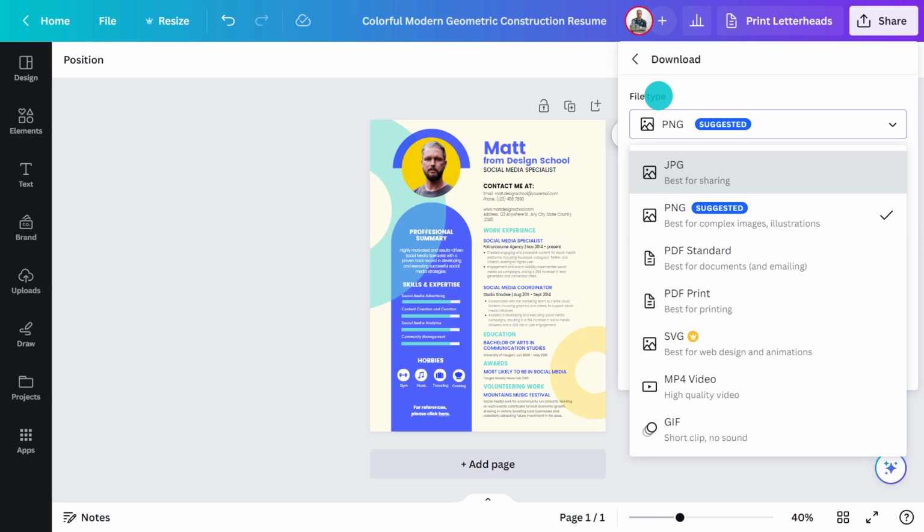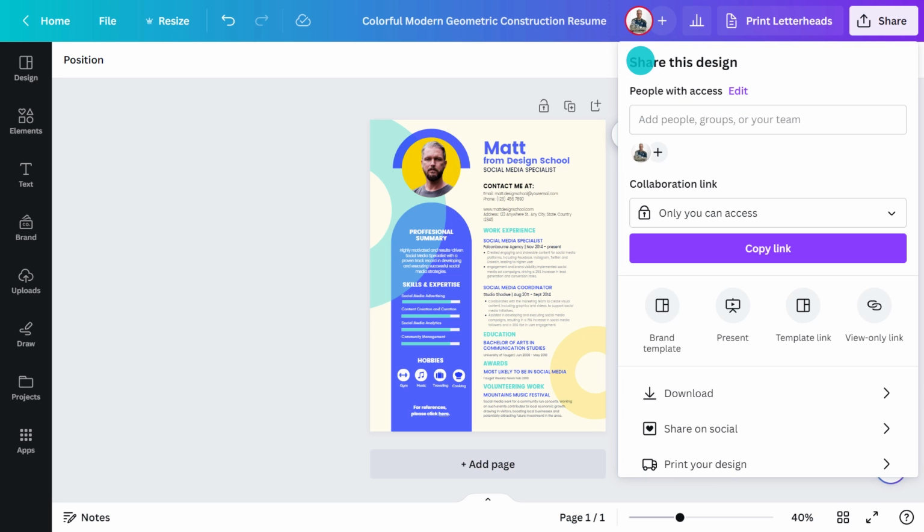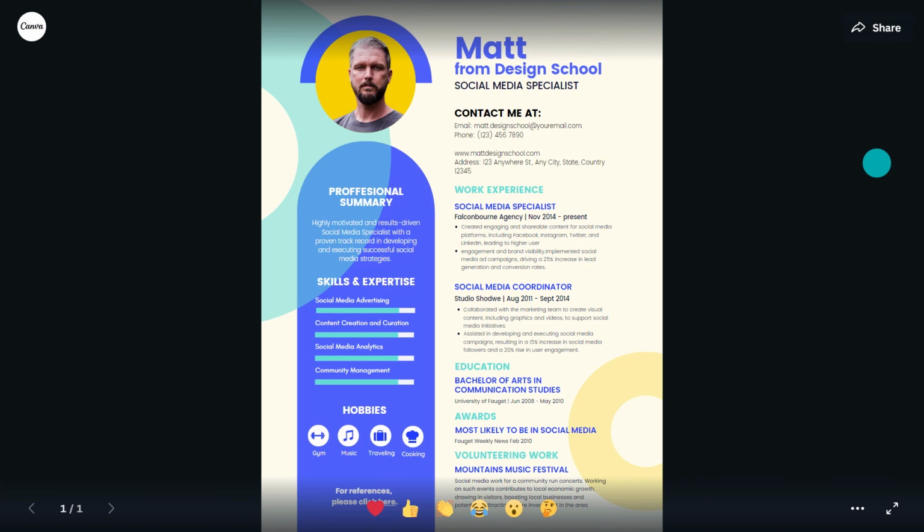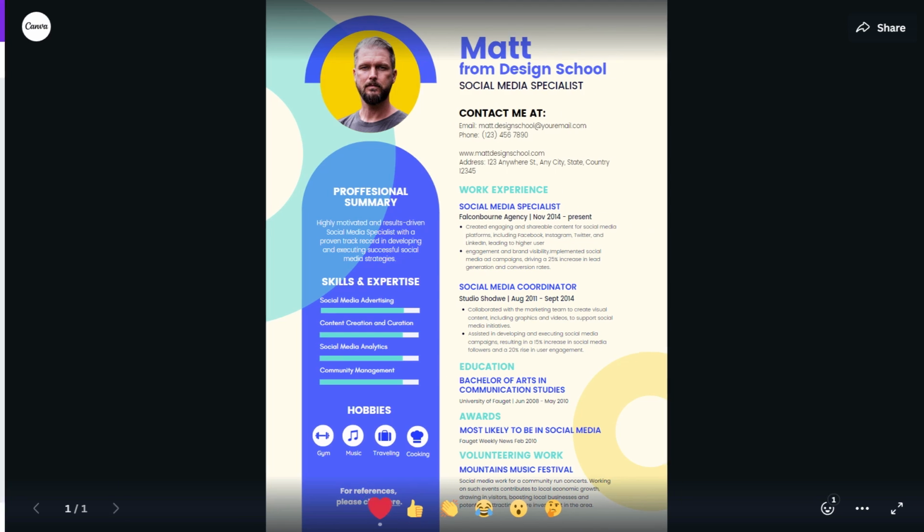But the best way I'd suggest is creating a view-only link. I love this tool. It's so easy. Just send this link to anyone and this is what they'll see. I could even add animations or live links and they'd show here too. Hey, let me show you that quickly.